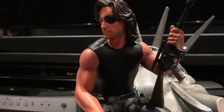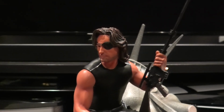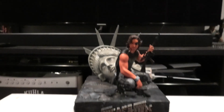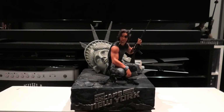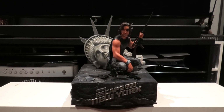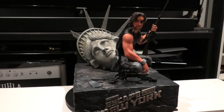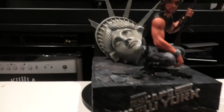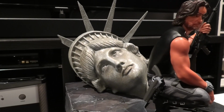It's such an iconic pose. And even though his likeness is not perfect, when you go back like this, you'll be none the wiser. It looks perfect. It really does. But, like I said, my eyes are almost drawn to two things. I'm drawn to the title here, and I'm drawn to the Statue of Liberty in the back.